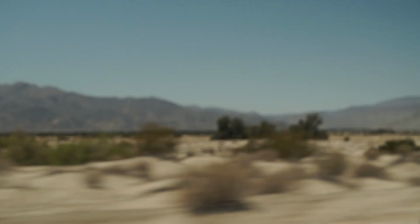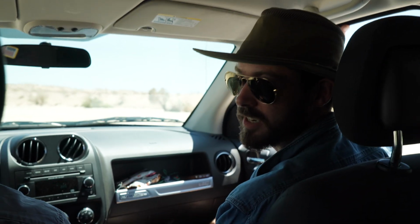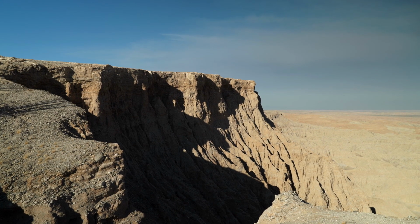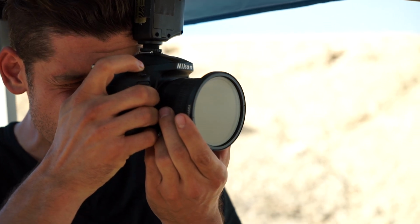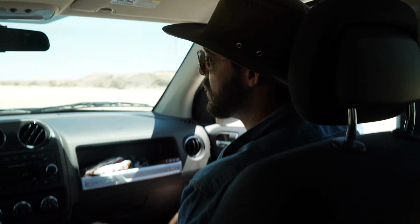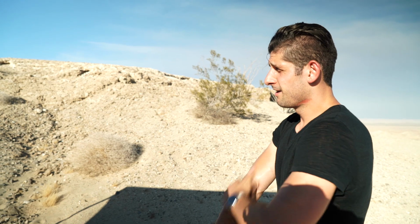Alright, so we've just rolled off the road here in the middle of the Badlands. It's 106 degrees, I'm told, and I can believe it. We're heading out to the desert. We're going to try and scout some locations to shoot the Nikon D7200. So we've got 2 cameras, a bag full of lenses, and a lot of sunblock.